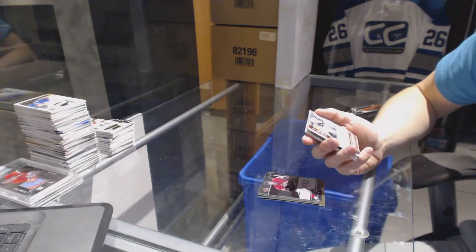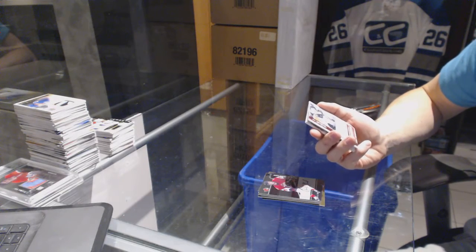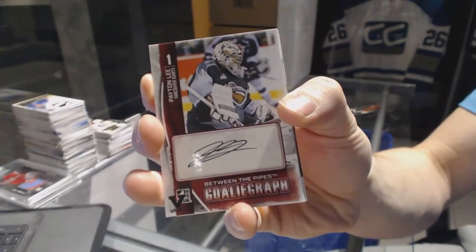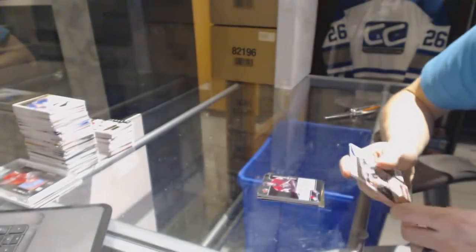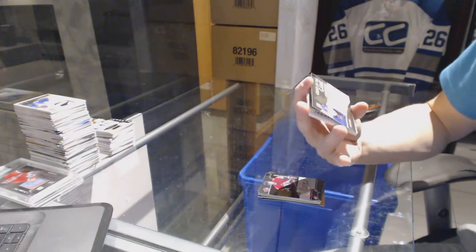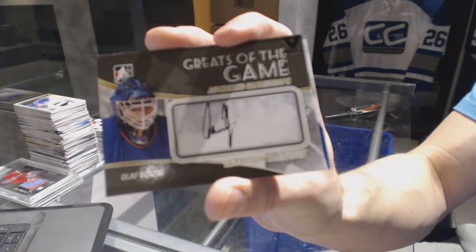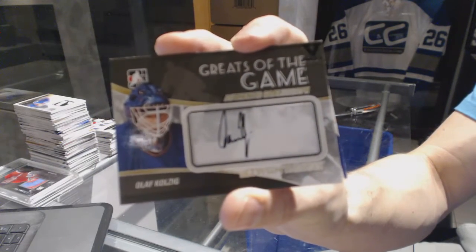We've got a Between the Pipes Goalie Graph autograph, which I'm pretty sure will be run between everybody, Peyton Lee. We've got a Between the Pipes Greats of the Game autograph for the Washington Capitals, Olaf Kolzig.